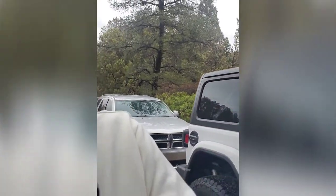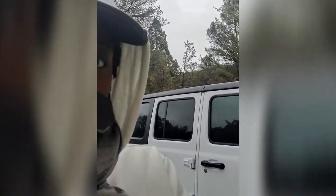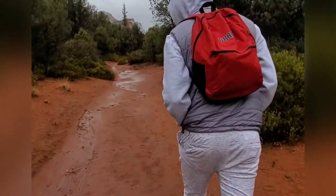Hopefully, it's a lot of climbing. You know, he likes the challenging climbs. Like yesterday, dying. All right. Hopefully we see some interesting animals. We'll be good.